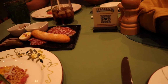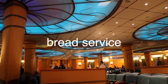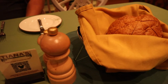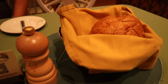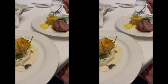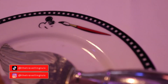Last but not least, and I feel like this might be something people kind of look over, and that is the bread selection from all of the dining rooms. If you have been on the Disney Wonder, you might notice that they have different types of bread every single night. For example, on the first night when we dined at Tiana's Place, the bread service included herb brioche bread with roasted onion dip. And then on the second night at Triton's, the bread service included warm French country bread with an olive spread. And then on our last night at the Animator's Palette, the bread service included the garlic and herb focaccia bread with roasted garlic dip.